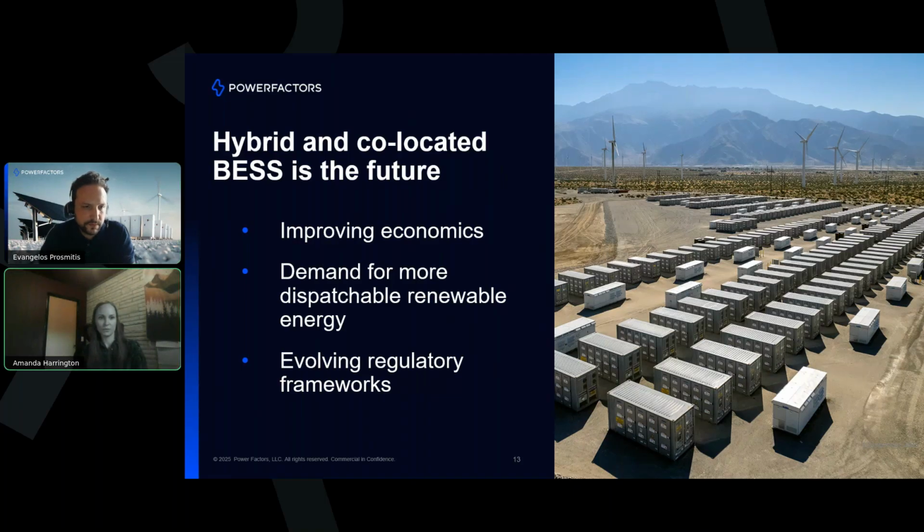Great. Yeah. So projects once seen as risky are now bankable, and policies are not a barrier anymore. In many regions, they're actually a catalyst. So things that were once a challenge are now becoming a competitive advantage. Great. Let's keep going.